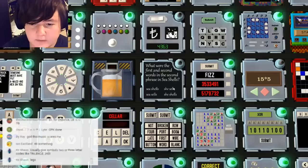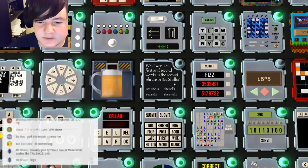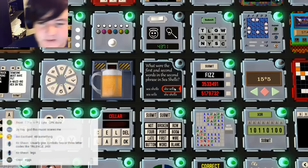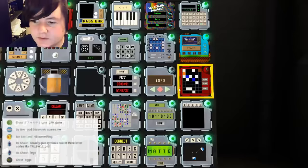Coordinates. Hang on. What were the first and second words in the second phrase of Seashells? Hotel Echo. First and second words of the second phrase. It was Hotel Echo. Good, thank you. Coordinates. We are looking at northeast corner, and 1,3.